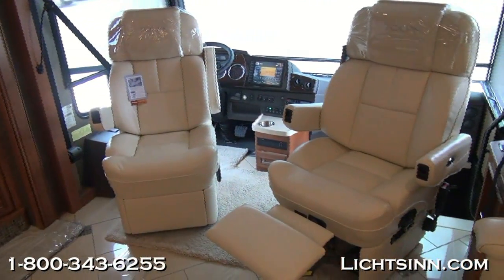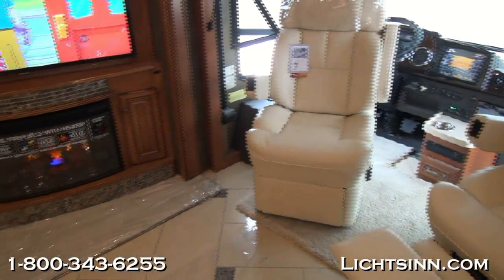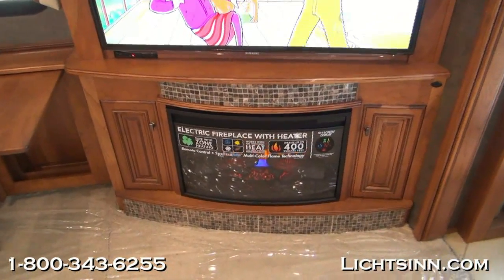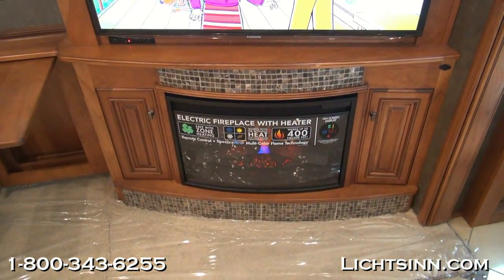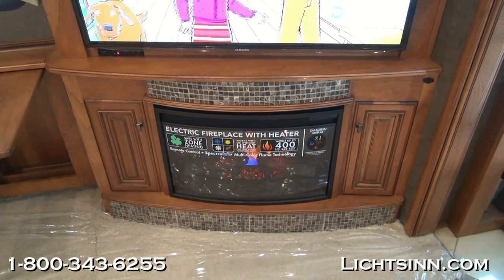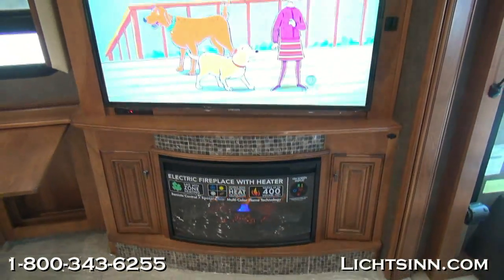Up front, you do see ultra leather cab seats that rotate to become integral living components. These are also the luxury Flexsteel chairs that we'll cover as we get inside the coach. This does feature the electric fireplace with heater. You can see multi-zone heating. This actually will warm that entire lounge area up to 400 square feet.